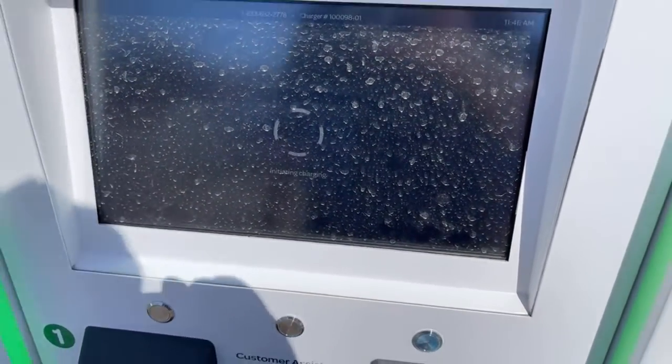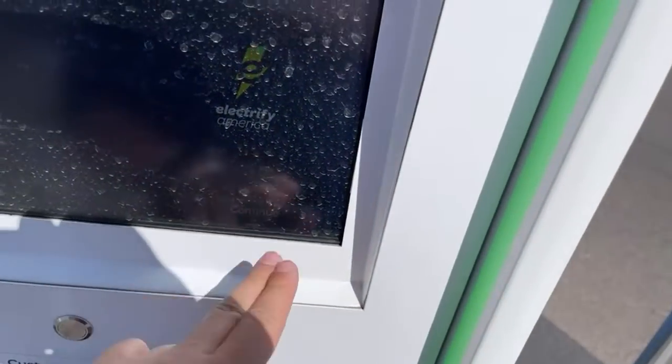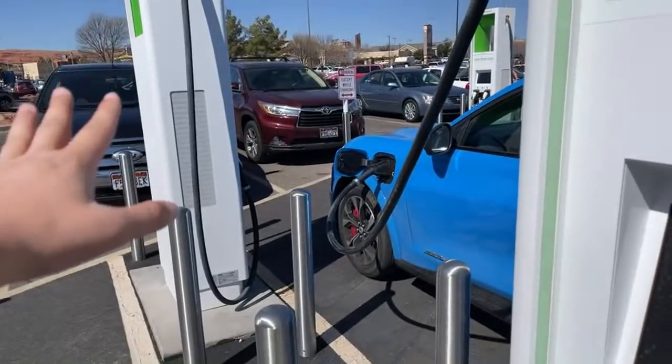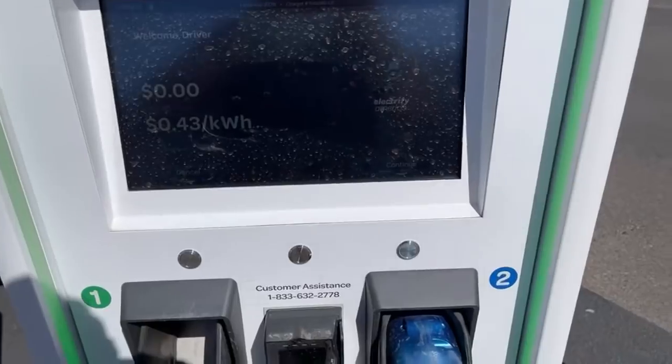All right, initiating charging. Let's see. Man, these screens get pretty dirty, don't they? Continue. Let's see what we're getting. So we were down to 110 kilowatts. It's another replug and unplug test, I guess. That's a good way to look at it.